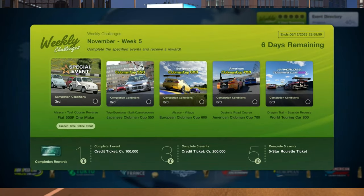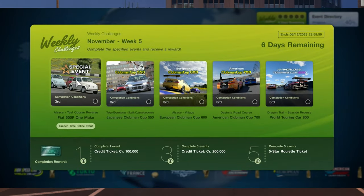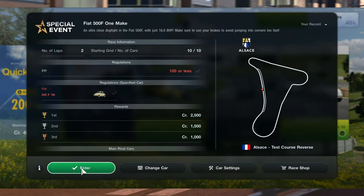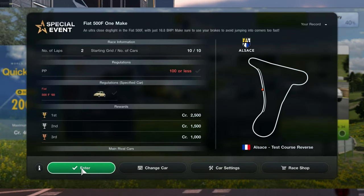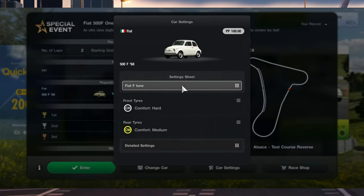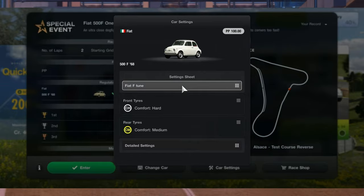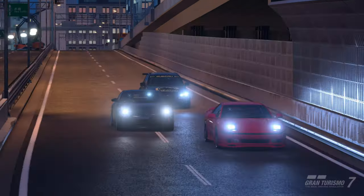The first race is a limited time online special event. It's a one make race at Alsace Test Course Reverse for 2 laps. This race is restricted to the Fiat 500F68 only, with 100 pp or less. There's a slight catch with this race though.